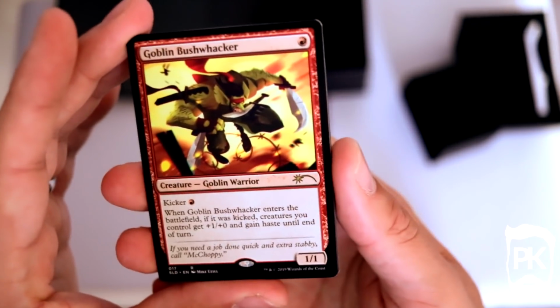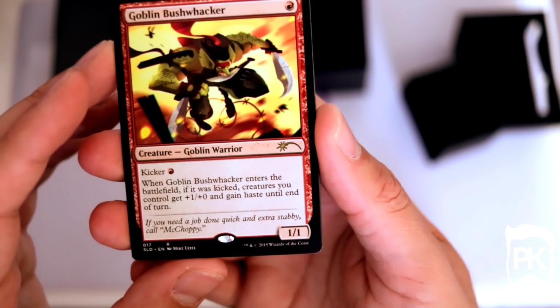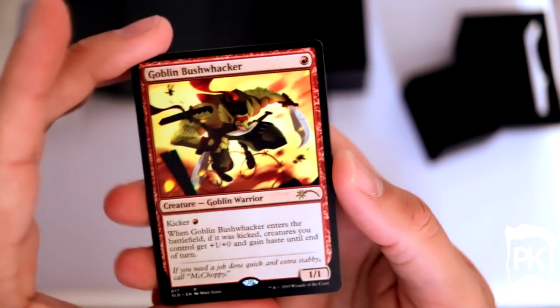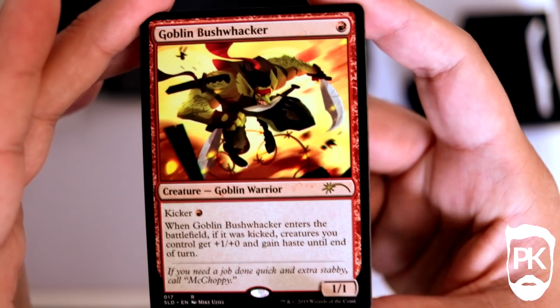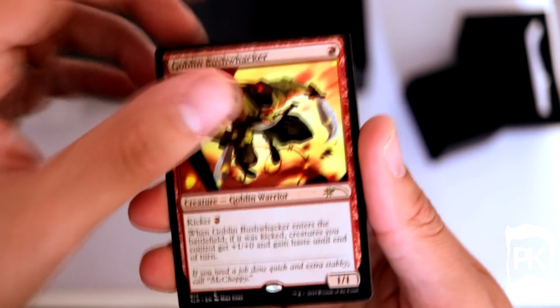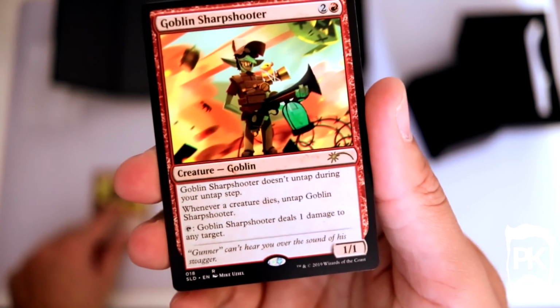This version, well, the flavor text says, "If you need a job done quick and extra shabby, call McChoppy." I love it. I absolutely love it. It's very unique compared to whatever we've seen in previous Magic sets and art styles. I don't think we've ever really seen that much like this. It's very much a callback to the comical look of older goblins, but we'll come back to that in a moment. Next up, Goblin Sharpshooter.